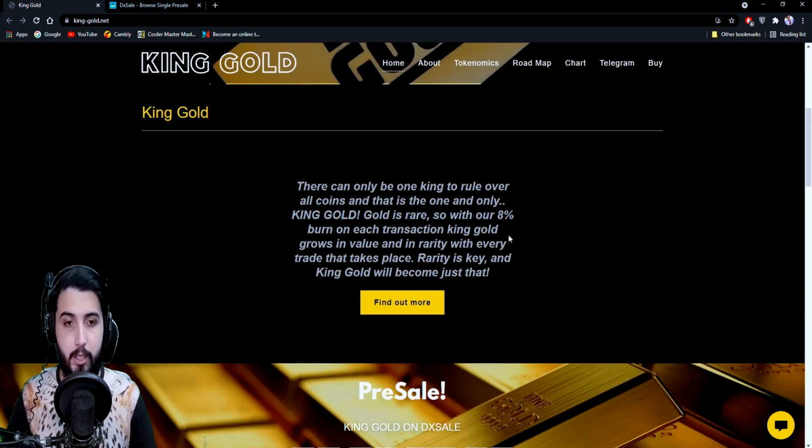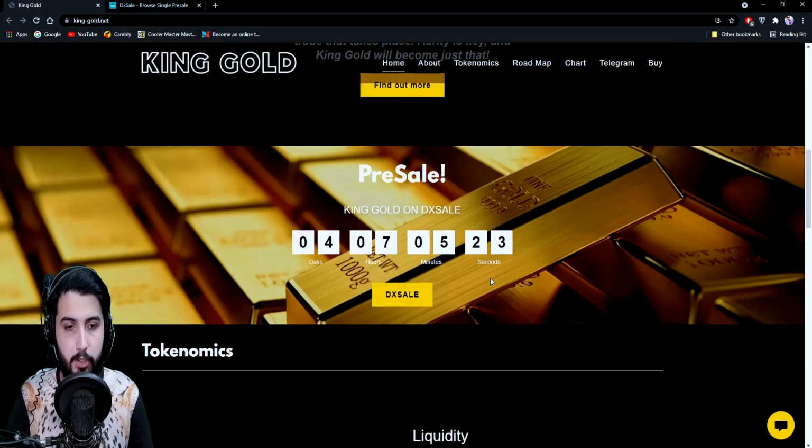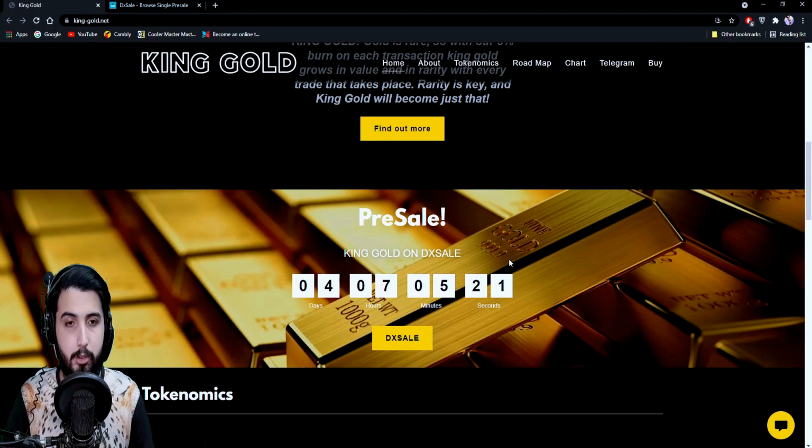And here, I think this is the most unique that I have ever seen. 8% burn on every transaction. So on every transaction, 8% of that transaction is taken out from the total supply. And when the total supply decreases, you guys know that the value and the scarcity of the token increases. So, well, this is one thing. I'm going to check if there will be other things included in the protocol. It can't just be the burn, but let's see.